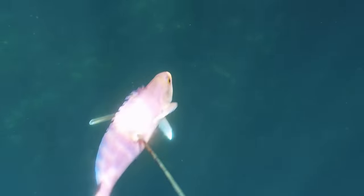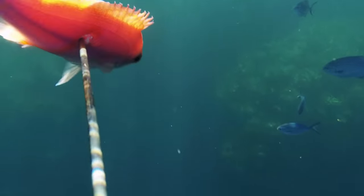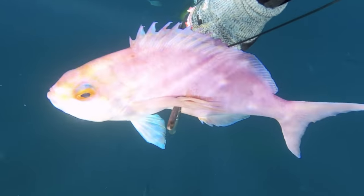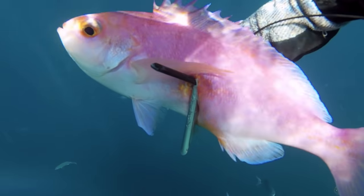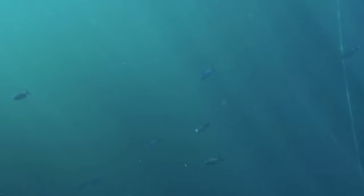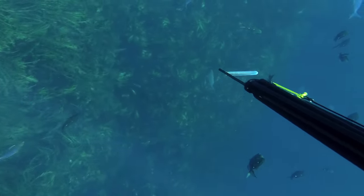Not the most ideal shot here, right in the middle of the fillet, but not a worry. Plenty more of these fish around, so had the chance to get a few more. Really beautiful fish. Once they come up to the surface, they really have a very bright, vibrant pink color. Hence the name pink mau mau. Awesome fish.